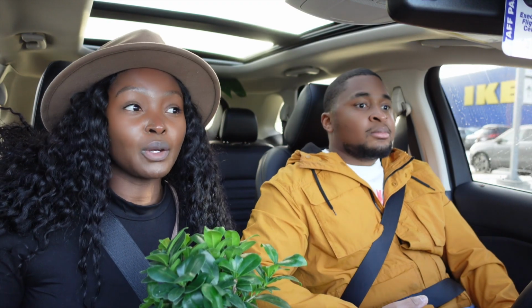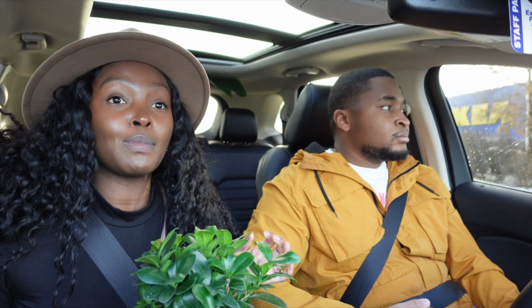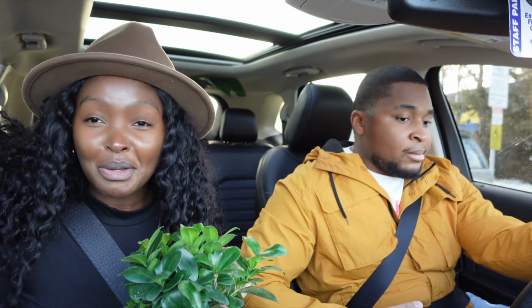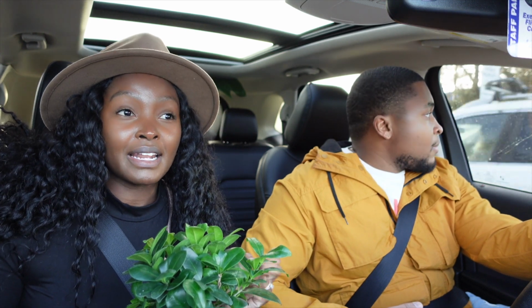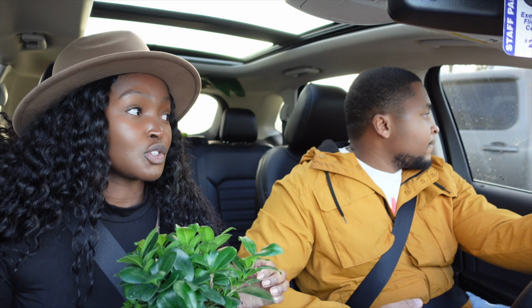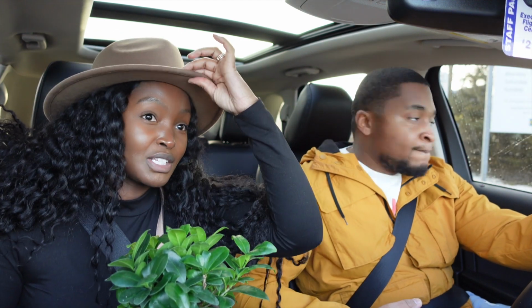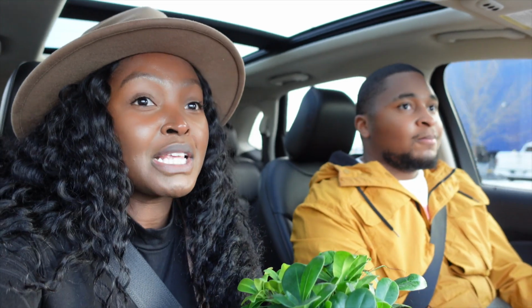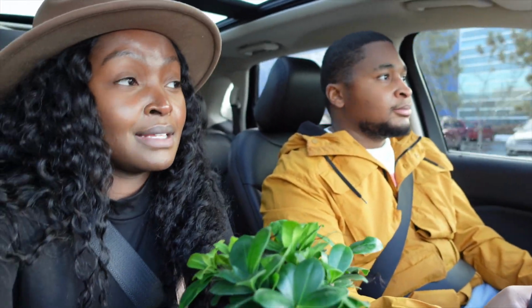IKEA trip done. We could not find everything we were looking for, but we got nightstands, which was probably my number one item that I really, really wanted to get. And the nightstands that we got actually match the dresser that we have in our bedroom, so that's perfect. And now I just need to figure out how I'm gonna decorate. Anyway, like I was saying, I'm excited to decorate the top of the nightstands.